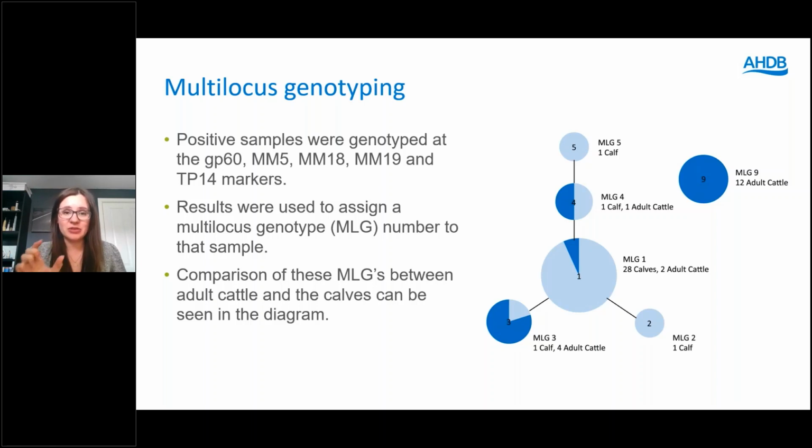Now these little bubbles, which are the genotypes, if they share 4 out of the 5 markers, then they're joined by a line. So they're very, very similar to each other. So you can see the ones which are all joined together, they are quite similar.